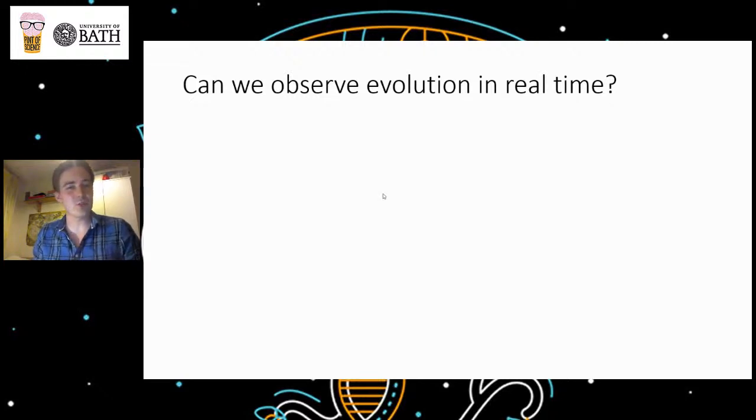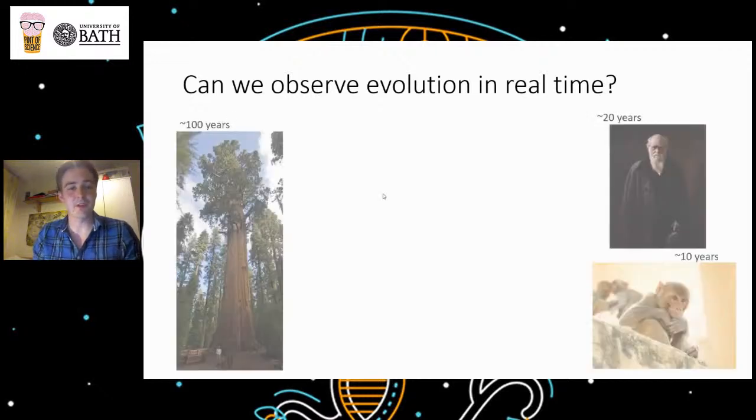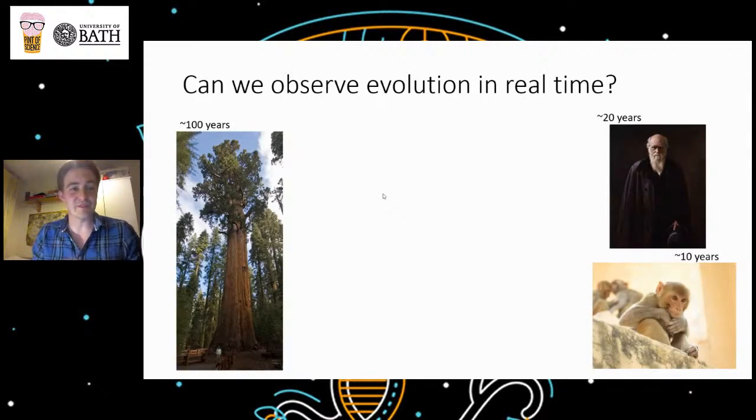Well, actually, the rate of an organism's evolution depends on its generation time. So essentially, how long does it take for an organism to reproduce itself? For some organisms, this is simply far too long. The sequoia tree, for example, takes 100 years to reproduce itself. And for humans and other primates, we're talking about generation times of decades. Because you need several hundred generations to observe any evolution happening, you would need centuries for the study of the evolution of these organisms in real time. Of course, scientists like to have their results in their own lifetime, so this isn't really a practical study system.